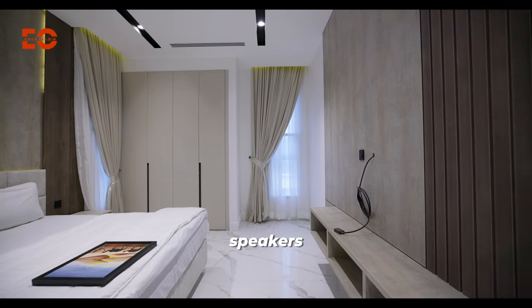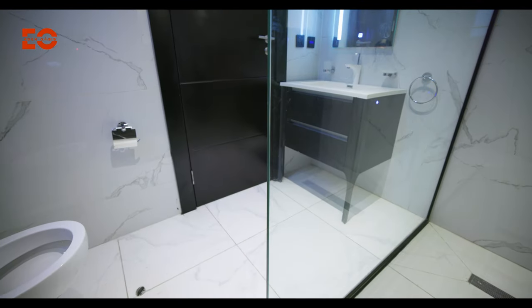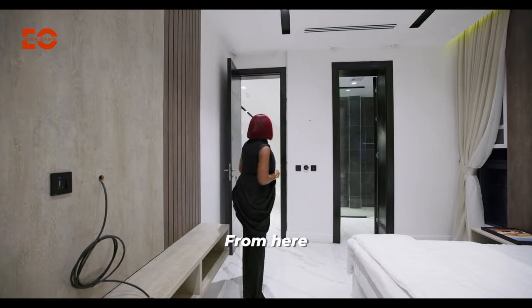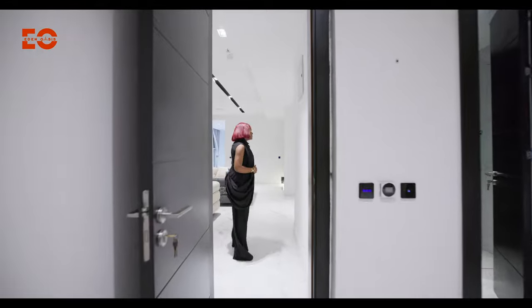Yes, you have the speakers there. You also have the central AC and your toilet in the bathroom. Soft touch switches, the smart features also extend to this room. From here, we move into room number three, which is just across the hall.